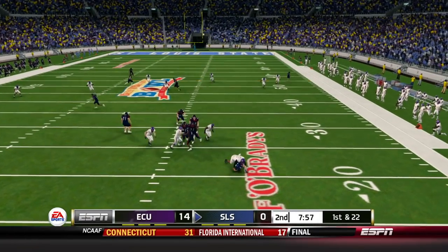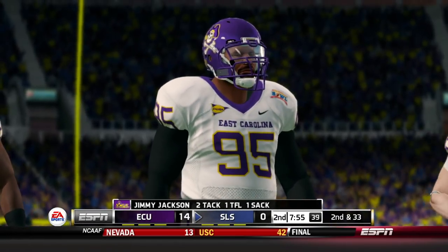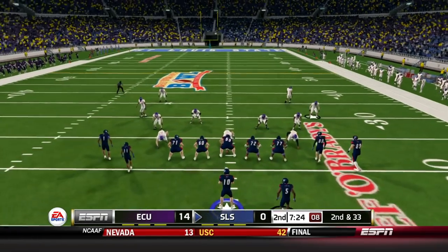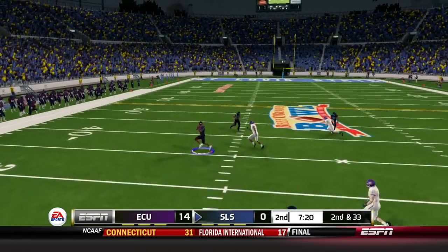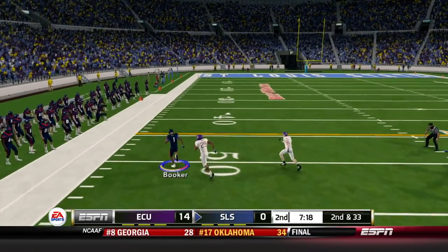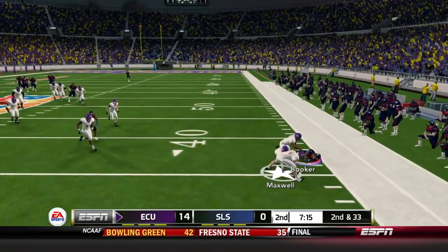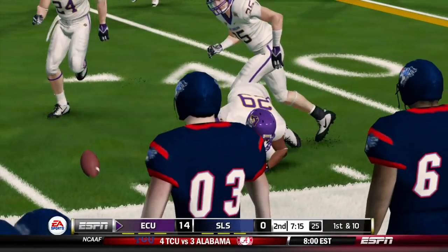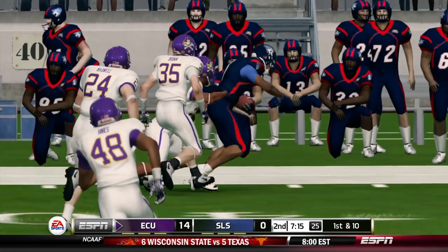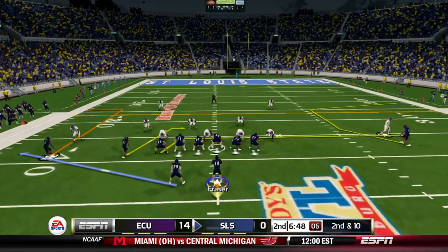And now 1st and 22 after a penalty. And that's a sack, another one, this time by Jimmy Jackson, their defensive line. And now 2nd and 33 as we start the second quarter. Throw to left side. Booker's got room and speed. Look at that burst. He's got a big game, but he coughs it up at the end. But it does look like his knee was probably down, so I don't think this will stand, and we will retain possession. So now we're past the 50-yard line.